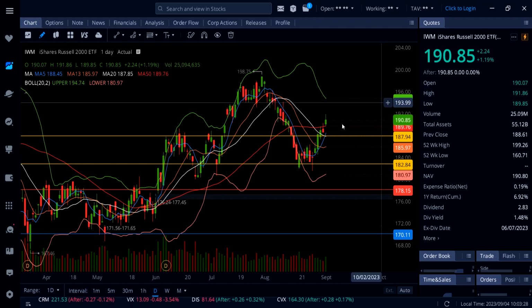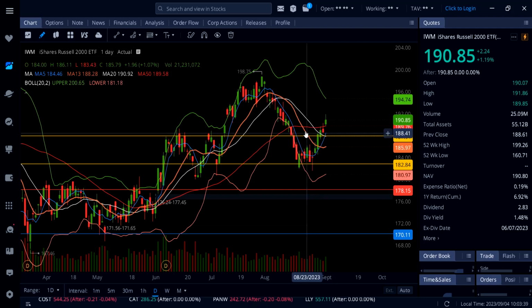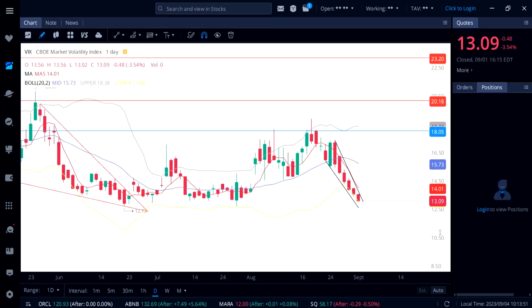future. Now below 190, we have strong support down here, 188, and only if that gives up, watch out for the support down here around 186, the 13 SMA on this daily chart, this orange line, and then all the way down here 183. On VIX, it's down over 3.5%.